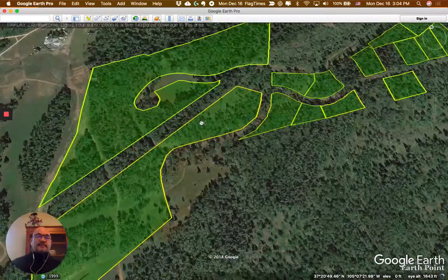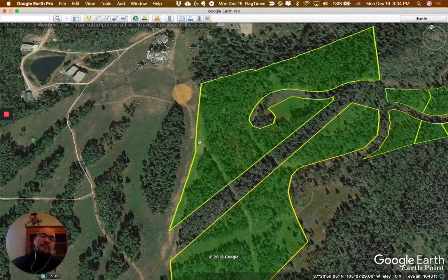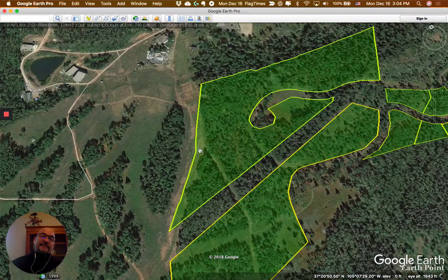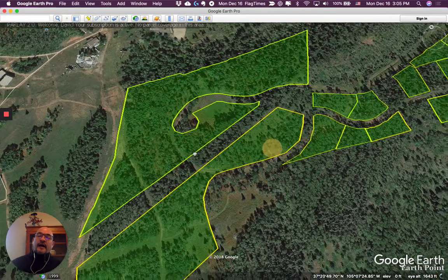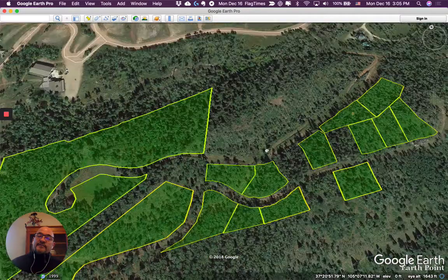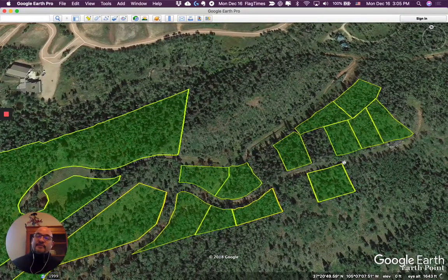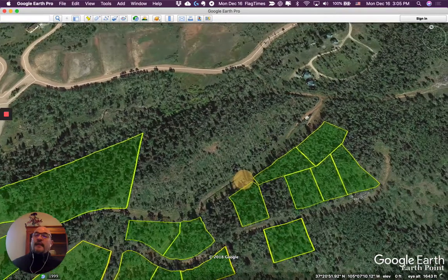As you can see, you've got great access. You are allowed to drive up this here, and you've got a road that cuts through this lot onto here. You've also got fire trails. These are maintained by the fire company. So there are dirt roads in here on both sides, so you do have access to all of these properties.